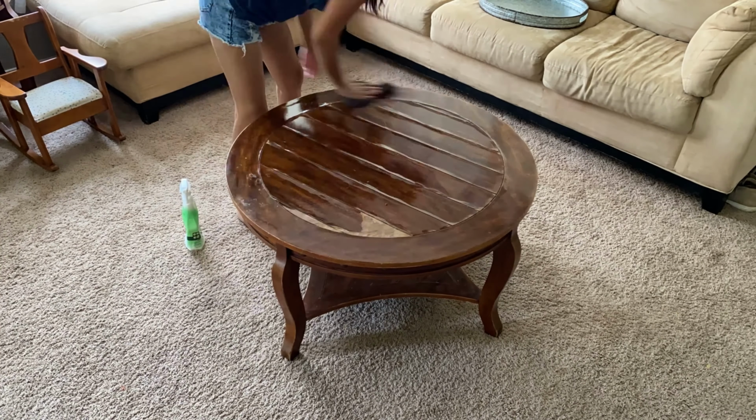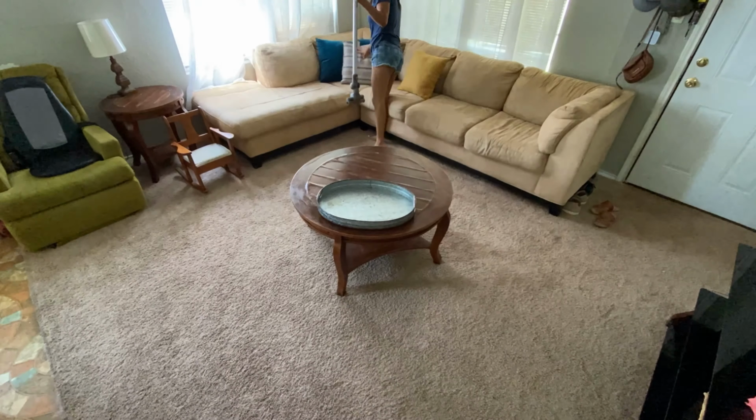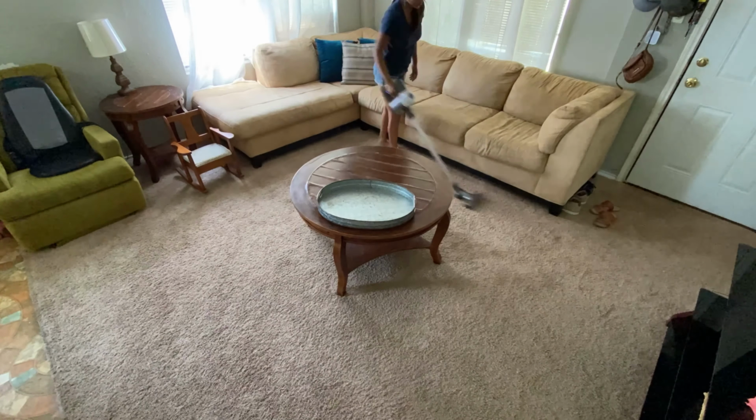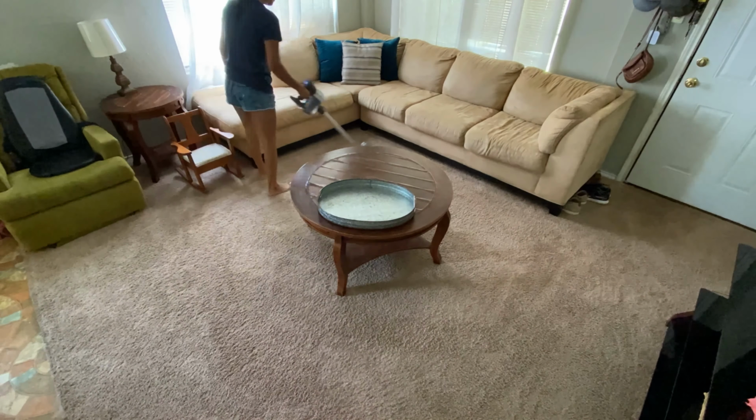So eventually what I want to do is redo this table, but until then I'm just going to cover this ugly spot with this tray. And now I am moving on to vacuuming, and then I'm going to clean up the entertainment center.